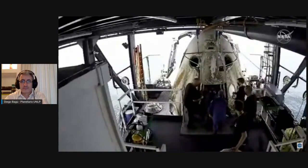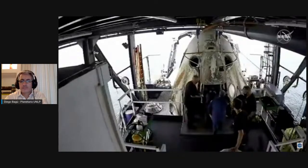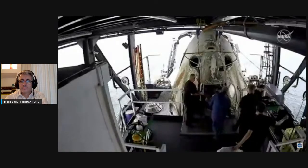And that hatch open coming at 12:59 p.m. Pacific. That's 19:59 Universal Time or GMT.